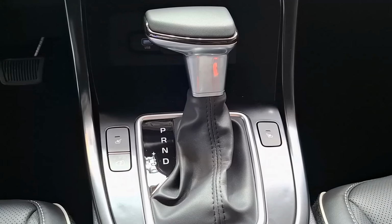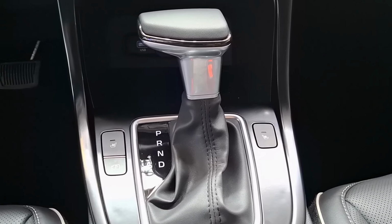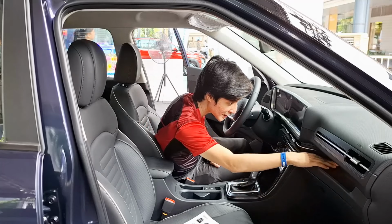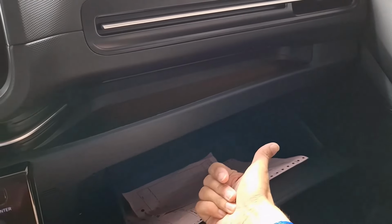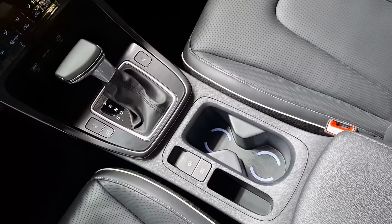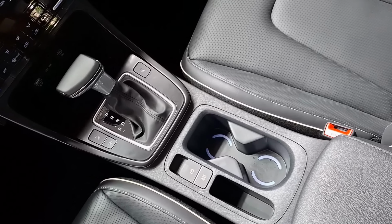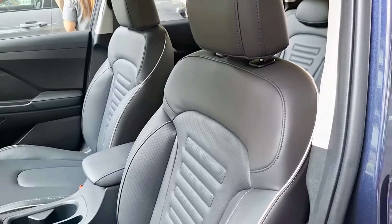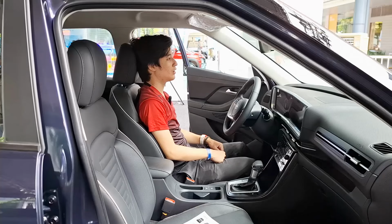Around the gear shift, you have your camera button and seat ventilation for both front seats. Perfect. On the left side of the dashboard, there's an extra cubby space along with ambient light, and the glove box. Okay, that's pretty good. Going back to the center console, you have two cup holders with ambient light and your usual buttons for your auto hold and electronic parking brake functions. And this being the Premium variant, you get leather seats all around. They're very soft and very nice to sit in, so comfortable.